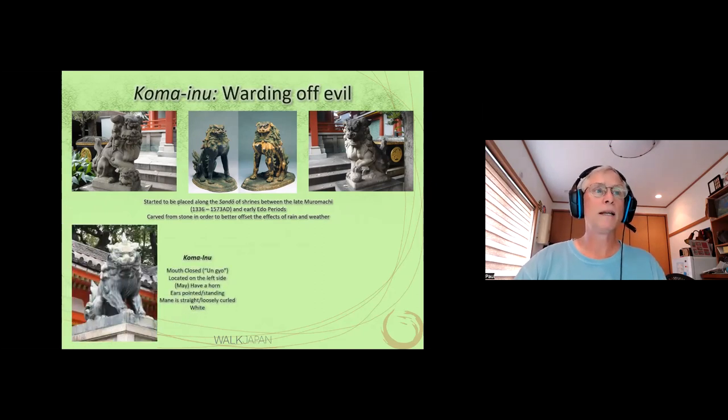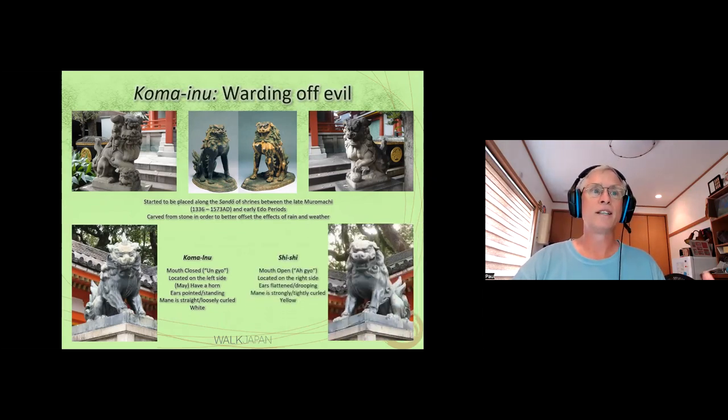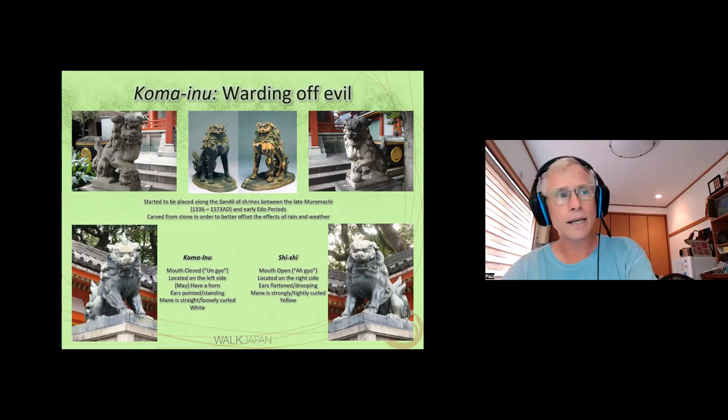And strictly speaking, there are actually two animals. One is the Koma Inu, the lion dog, and the other is the Shishi, the lion. And in China, the Shishi was the most noble of the beasts and was the first of the two animals. And you can differentiate between the two in the following ways. The Koma Inu will be located on the left-hand side, and the Shishi will be located on the right-hand side.